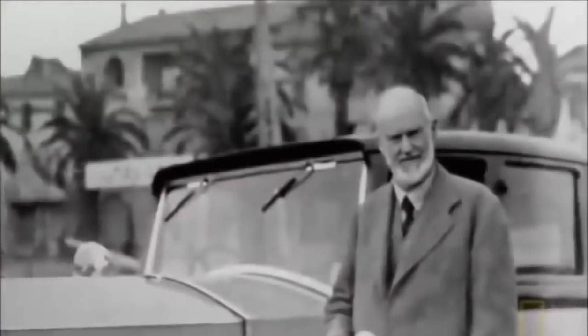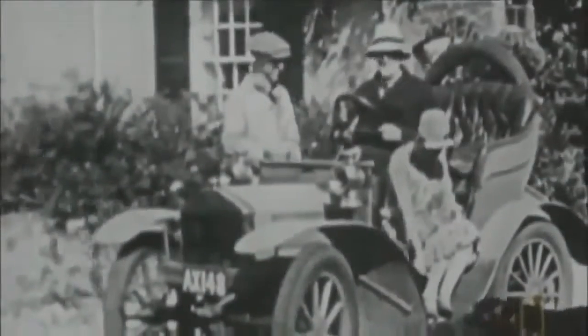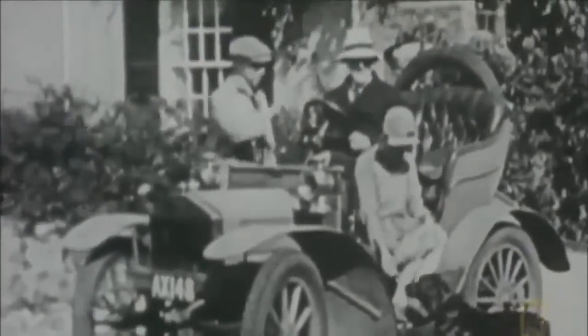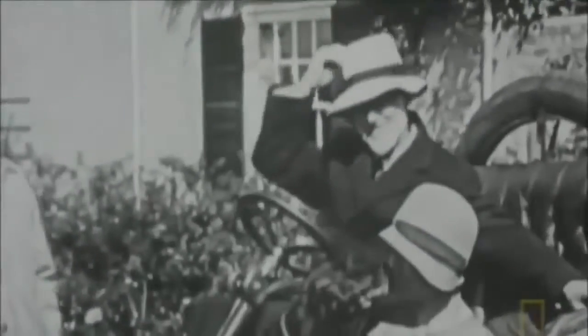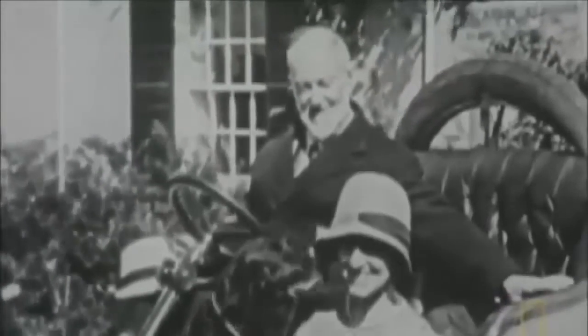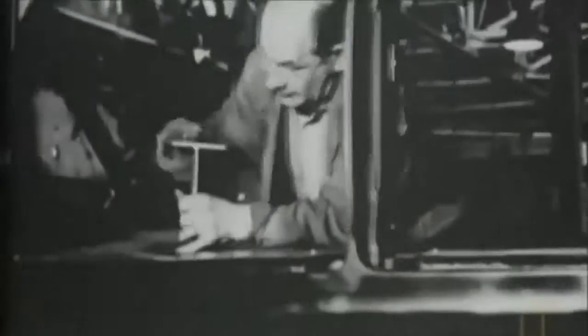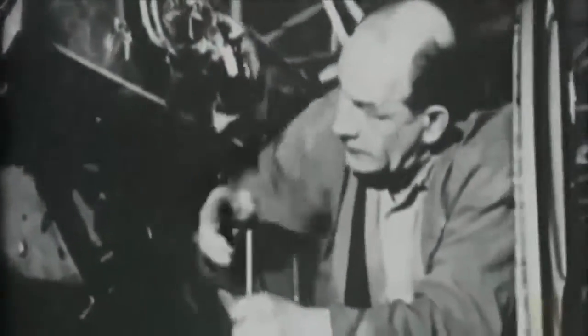In 1903, a little-known but brilliant engineer named Henry Royce bought his first car. Dissatisfied with the quality of its construction, he decided to build his own. The car was so good that Royce soon came to the attention of Charles Rolls, the owner of a successful auto dealership in London. The two teamed up with one aim: build the very best cars.